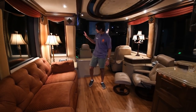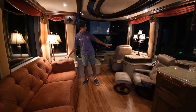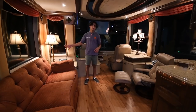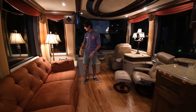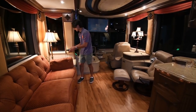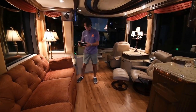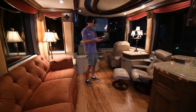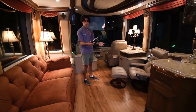Now you do have two Crestron controls in the living room area alone. They are wireless, however the batteries are kind of old and need to be replaced, so they have to stay on the dock. But it is really nice to have these systems because you can control, actually this one's battery works, so I can pick it up. The batteries aren't the best though, so they have to be charged up quite often. However, you can get it up and move it around.